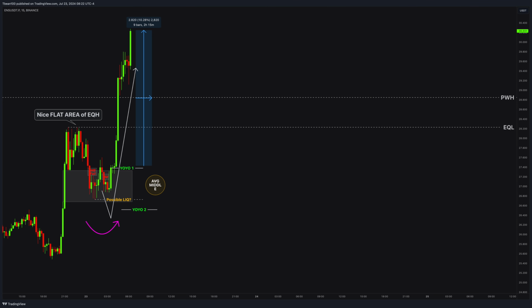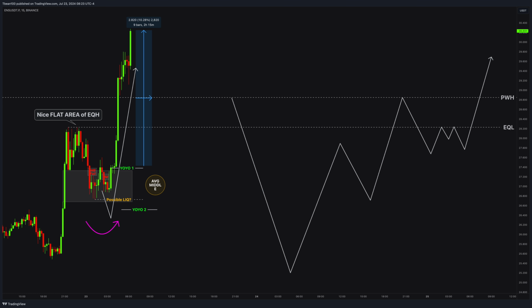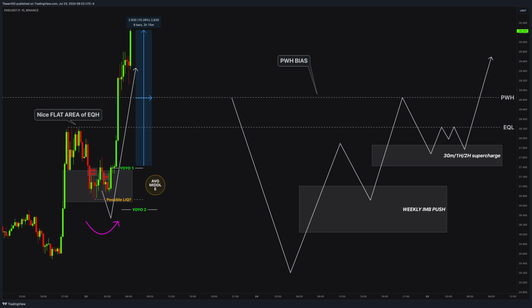Okay, time to recap. In the weekly time frame, we have noticed the previous week high as a possible bias point. The gigantic weekly imbalance was pushing the price up. The daily chart was very choppy and did not give us good clues about the bias. In our momentum layout, we have noticed the 3 time frame imbalance supercharge. Plus, we also noticed the inner equal highs, which made the bias stronger for us.